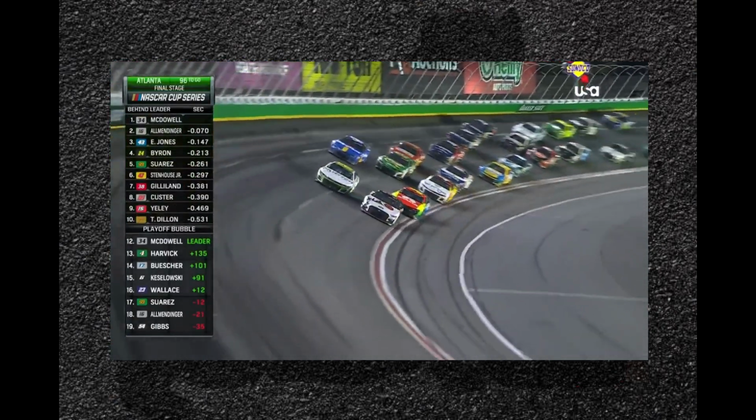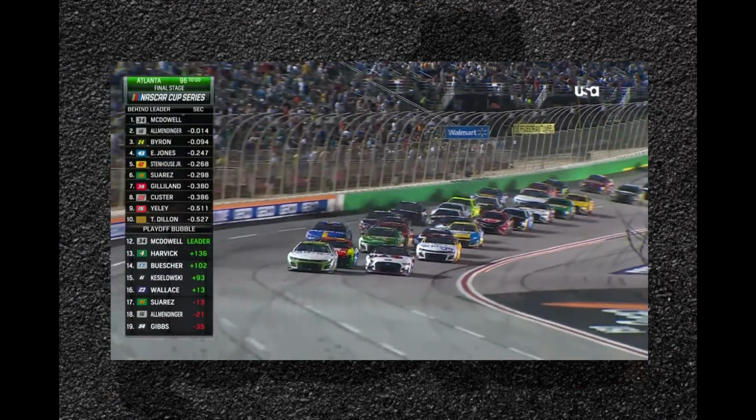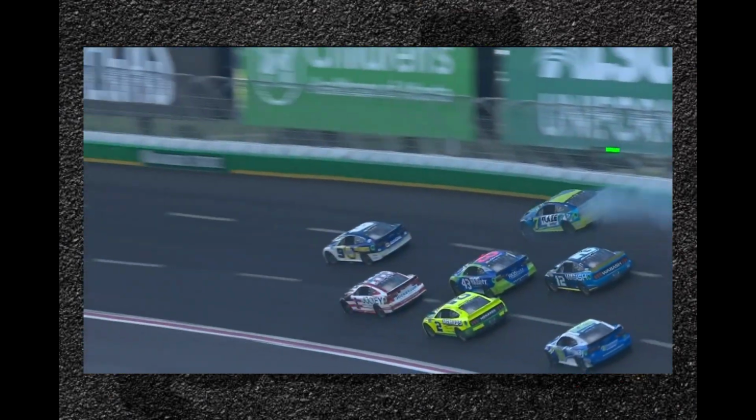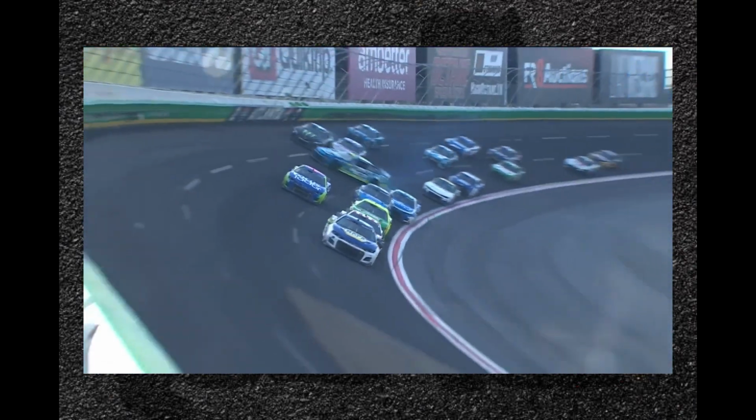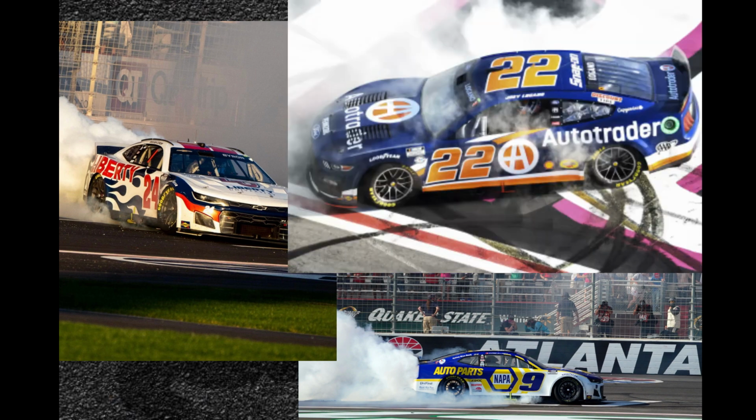So, who's likely to win on Sunday? On the one hand, I want to say that since it's a pack race, anyone could if the mayhem goes his way. Corey LaJoie nearly won there this summer of 2022. But then, if you look at who's won there since the reconfiguration, you have William Byron. This was only his 3rd career win. Chase Elliott, who's a champion. Joey Logano, who's a champion.